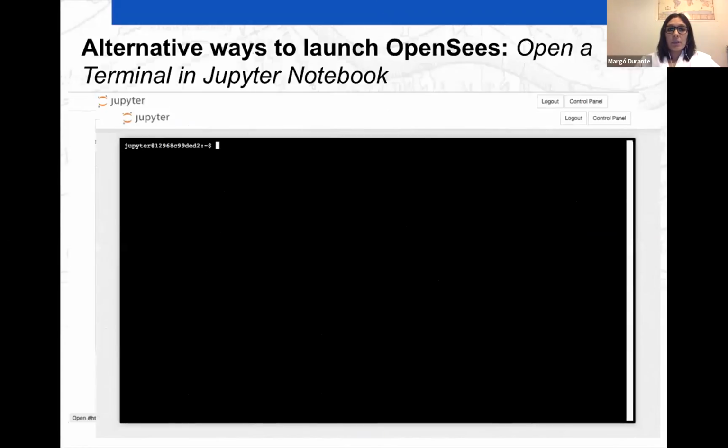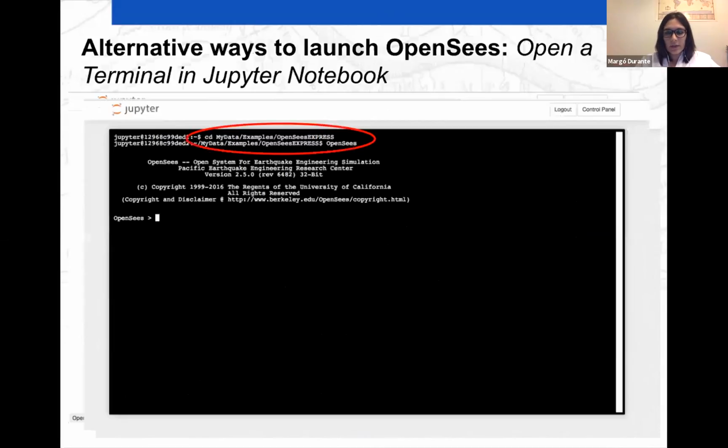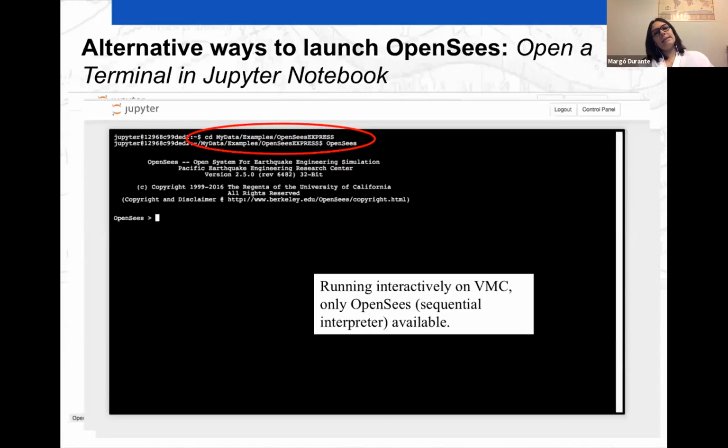Something very important is that you can just go through your files, changing the directory, because this will open the terminal in the directory where you were at, but you can navigate through it. Once you are in the folder with all your input data that you want to launch and the job that you want to submit, you just need to type OpenSees, and you will see the standard OpenSees window that you are used to. At this point, you can just run interactively this OpenSees script. And something very important that I want again to underline is that this interpreter allows running interactively on a virtual machine, and so only the sequential interpreter of OpenSees is available.